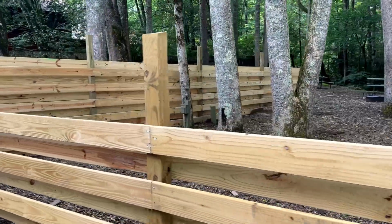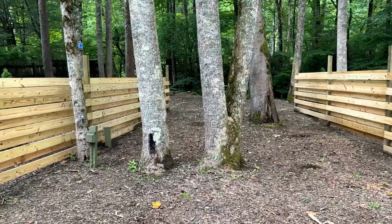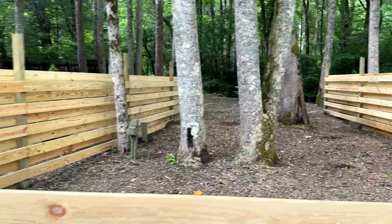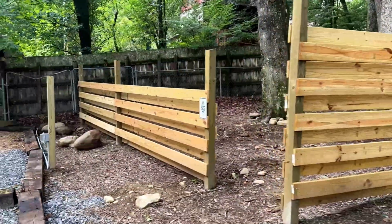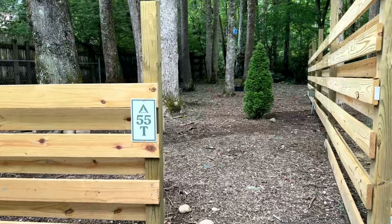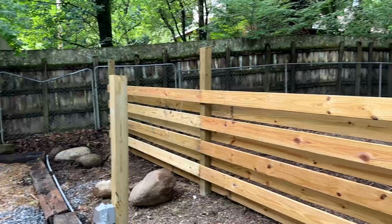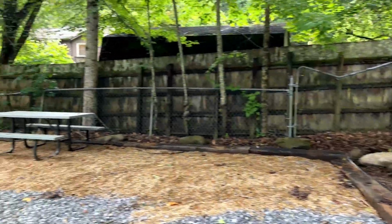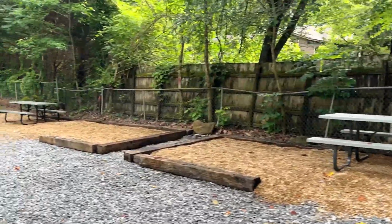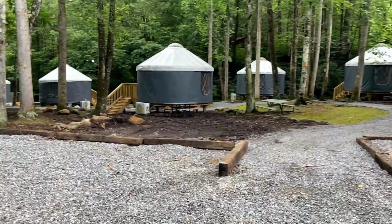54 appears to probably be one of the bigger tent sites. Looks like they're not completely done with the privacy fence on the front here, so we can just kind of see over the top. Then we have 55 here, which actually might be the biggest looking at that. Now this also does back up right to, looks like some private property on back of the campground. There also appears to be kind of a common area out here. So come on around, this is the Yurt Village.